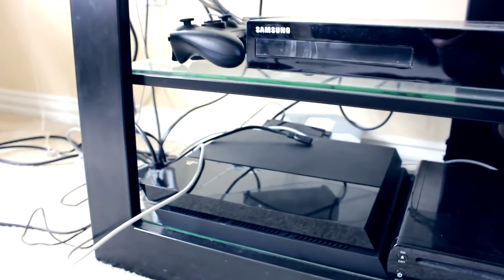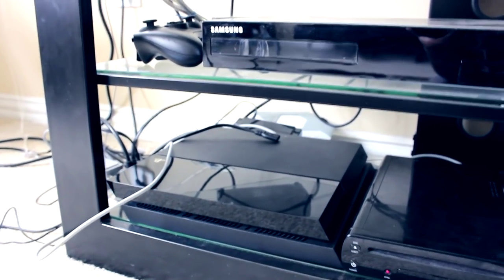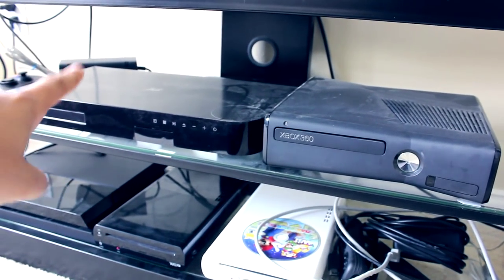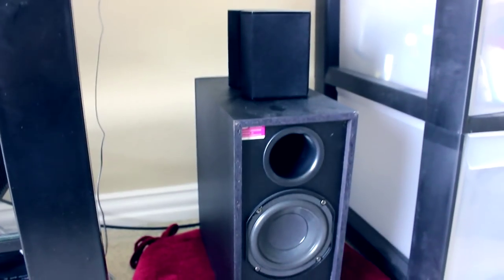I'm actually using that PS4 to record Lego Jurassic Park. But yeah, we also have a subwoofer, and I actually bought this subwoofer. It came with this 3D Blu-ray player. I bought this sound system. It came with the subwoofer.